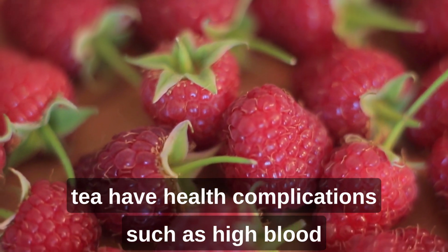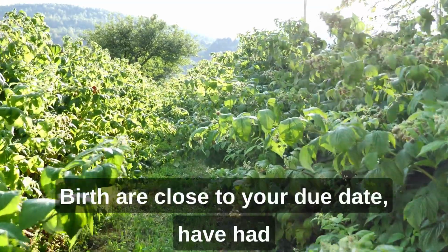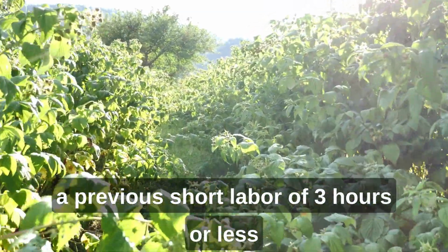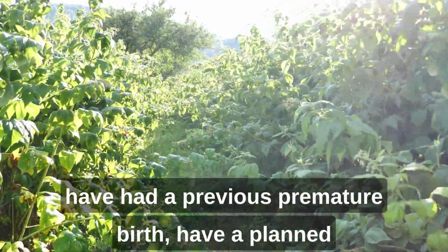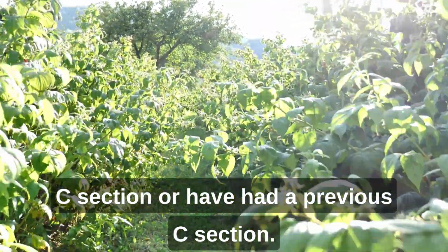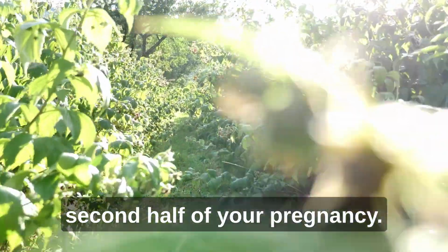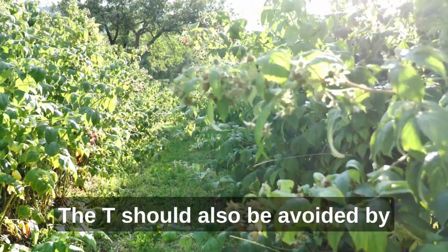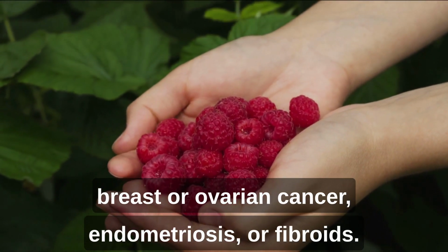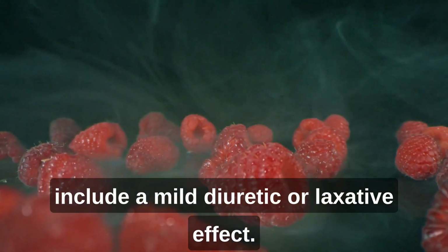Have health complications such as high blood pressure or gestational diabetes. Are expecting a breech birth. Are close to your due date. Have had a previous short labor of 3 hours or less. Have had a previous premature birth. Have a planned C-section or have had a previous C-section. Are expecting twins. Have experienced bleeding in the second half of your pregnancy. The tea should also be avoided by those who have a family history of breast or ovarian cancer, endometriosis, or fibroids. Other side effects that may be experienced include a mild diuretic or laxative effect.